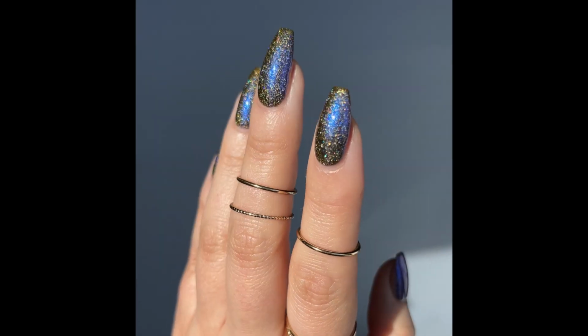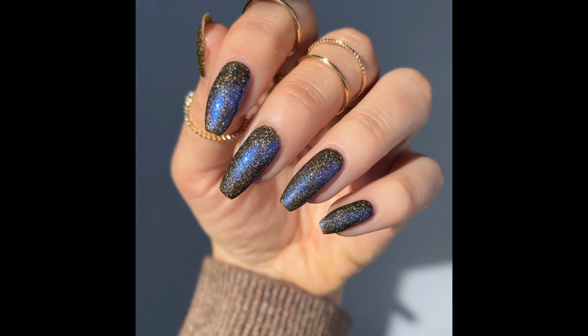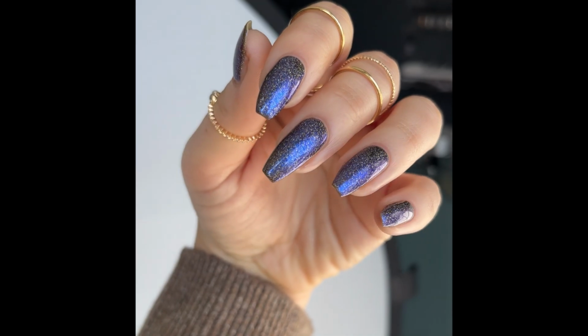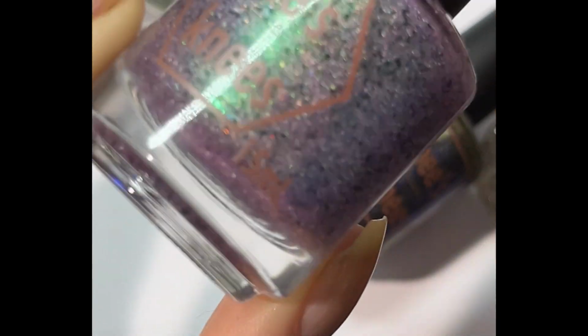I really, really, really like this one a lot. I love the hollow on these as well. I'm not always the biggest fan of little hollow flakes, but they really give this one something. I really like it. I find it great.